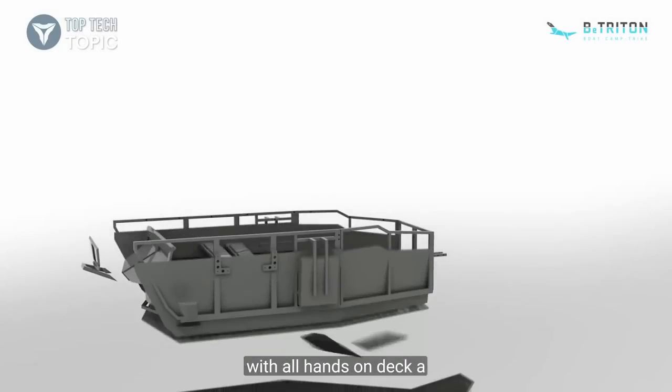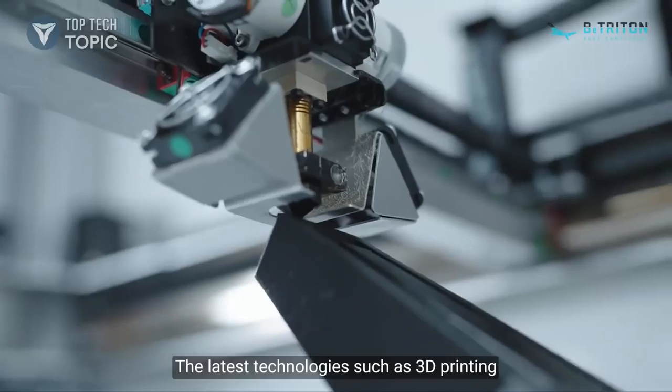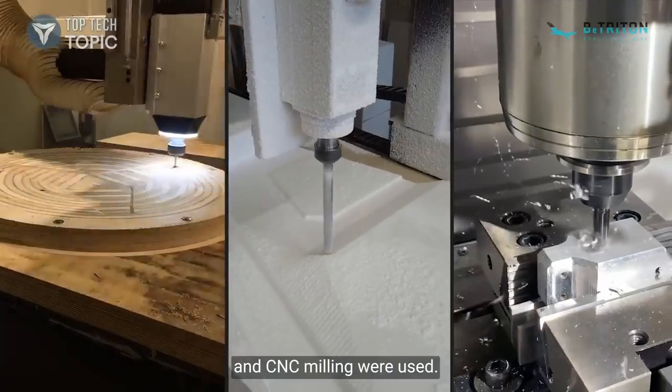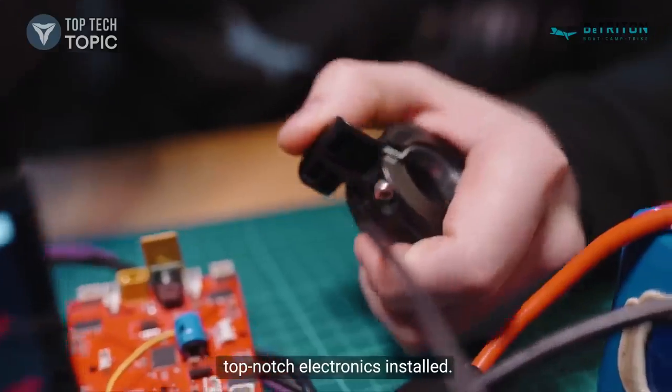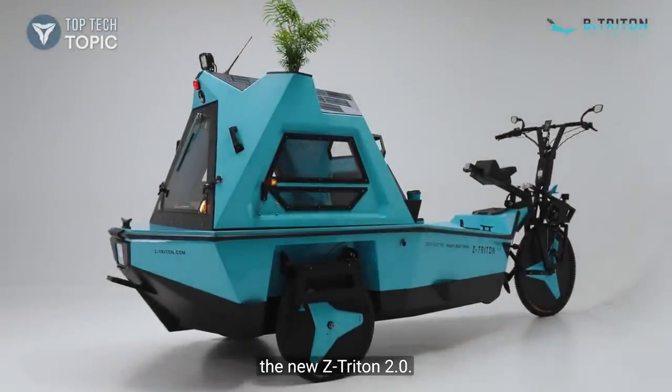With all hands on deck, a new and improved vehicle was being born. The latest technologies such as 3D printing and CNC milling were used. Fiberglass molds were created, steel and aluminium welded, top-notch electronics installed to create this, the new Z-TRITON 2.0.